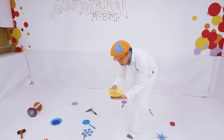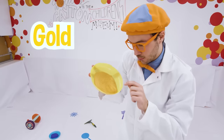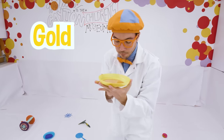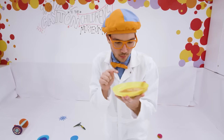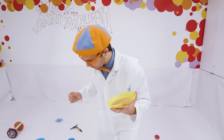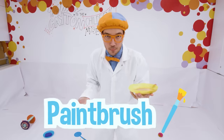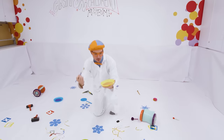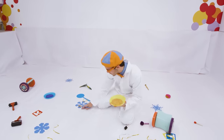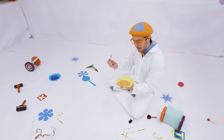We have, whoa, this paint is gold and it's really shiny. Maybe we can think of something really beautiful to paint with this gold paint. But first, we need something to use as a paintbrush. Oh, hey, look. I have a brush and some paint. And now we just need to think about what should we paint.